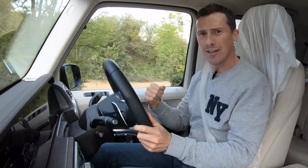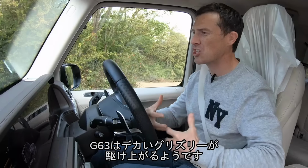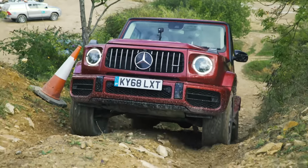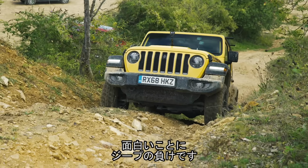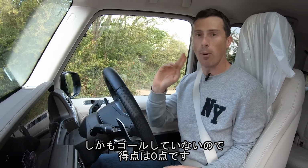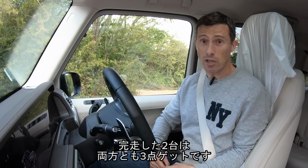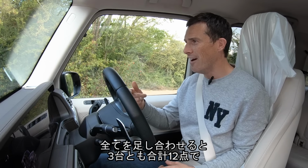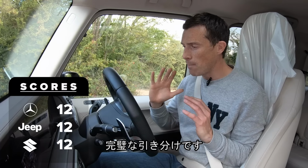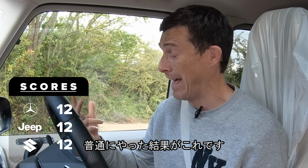Oh yes, I tell you what, if that Jimny is a little ibex, this is a big grizzly bear just hauling its way up. So interestingly, they both beat the Jeep. And you know what, considering the Jeep failed this challenge, it gets no points. This though, because it completed it, I'm going to give it 3 points, and I'm also going to give the Jimny 3 points. So when you add it all together, all cars scored 12 points. So it's a complete draw. And that is not fixed in any way, shape or form. I didn't know it was going to play out like that.